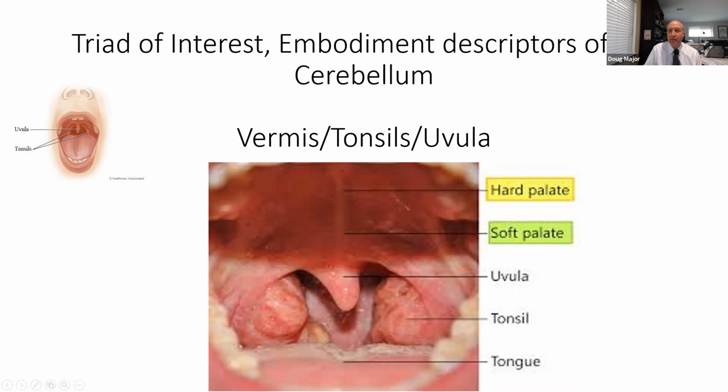let me show you my picture again. Think of putting my tongue at the top of my palate and feeling that line. Think of that as the vermis. Uvula, that punching bag. I can sort of feel the back of my neck. And then even further back, I still have my tonsils that haven't been removed. Feel the tonsils.